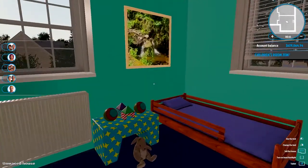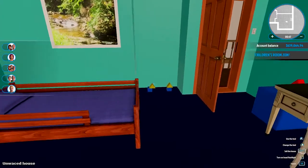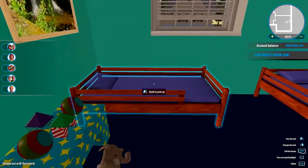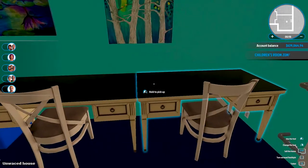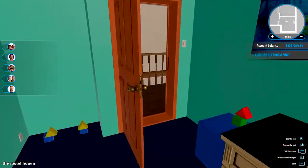So, right here, if you look up there, it says child's room, 20 meters squared. I have these beds in here, planning it for the two boys. Got desks in here because I was trying to shoot for that big family. And they always say that they want enough desks for both or all three of the kids. So we have the two desks in here for the two kids in here.